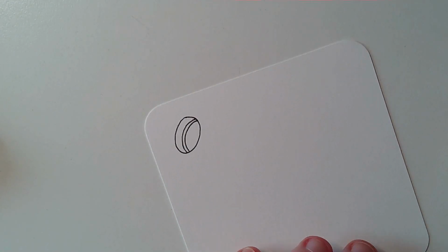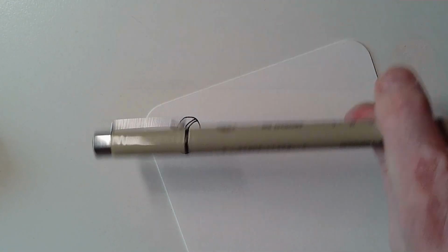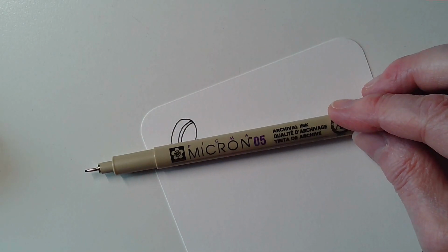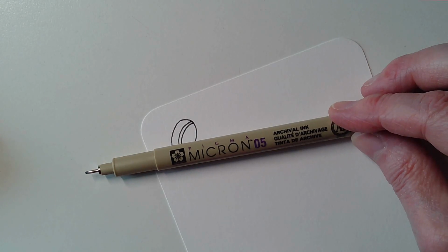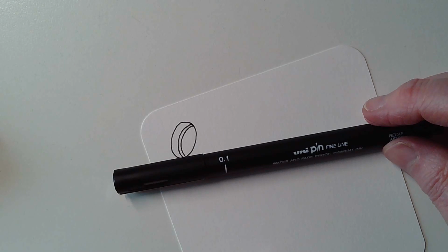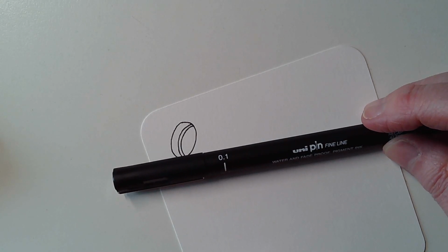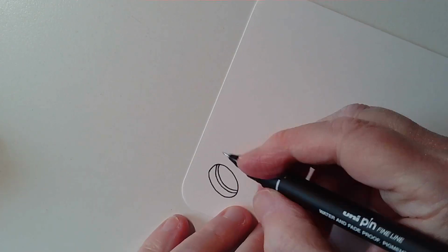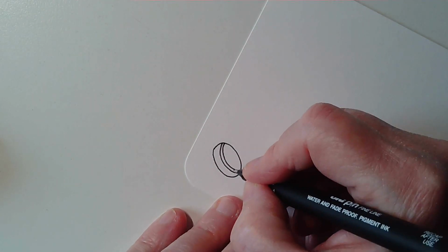That's the only reason. This is an 05 Pigma Micron pen. Okay, Pigma Micron 05. I'm going to use an 01. This is a Unipin pen from Uniball. It's an 01. They're both pigment pens. They're both waterproof, mostly, when they dry.